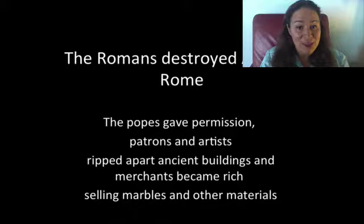So the popes gave permission, patrons and artists ripped apart the ancient buildings, and merchants became really rich selling marbles and other materials. So we destroyed the Roman Forum, we destroyed the Imperial Forum, and all sorts of other structures of ancient Rome.